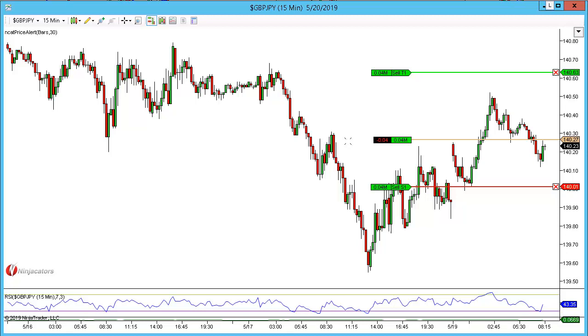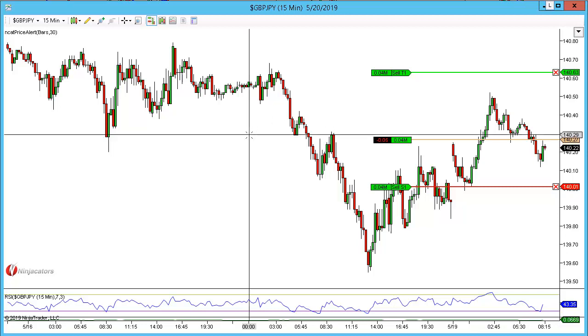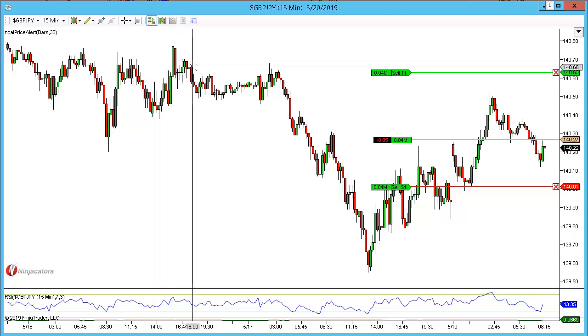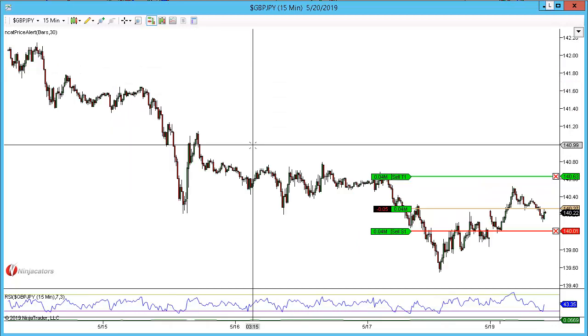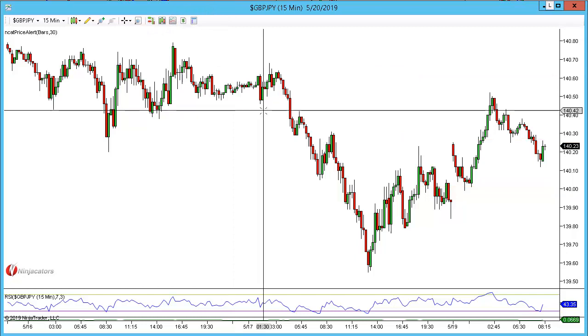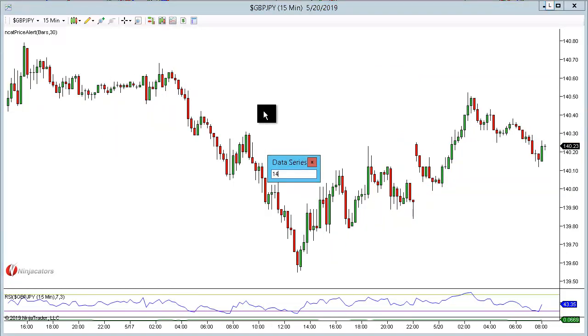This is the pound yen on the 15 and I'm involved in a flag pattern, which is very surprising. It is Monday morning at 8 o'clock. Wouldn't have expected a flag to occur, particularly on the pound pairs. Pound yen was pretty much the only currency pair that didn't gap. So let me talk through this trade and why I'm looking at the market coming higher.